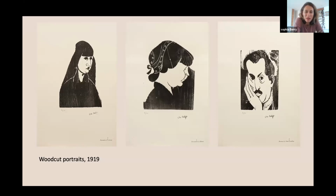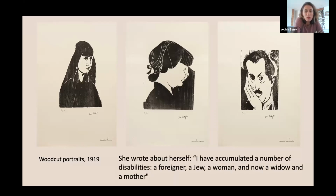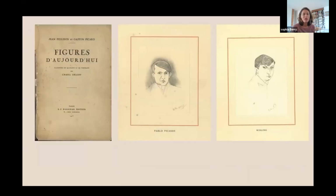And you can see there's a quote. She wrote about herself: "I have accumulated a number of disabilities." In the beginning she was a foreigner, a Jew, a woman, and now she was a widow and a mother. So at a very young age, she had to take a lot upon herself, especially as a young mother. And she did not stop, but embraced herself in work, with people inviting her to contribute to different things.